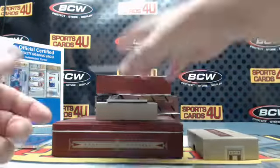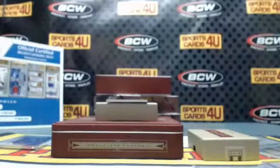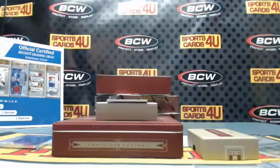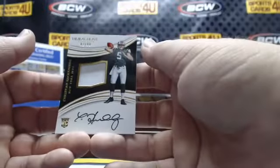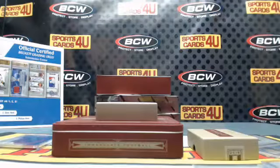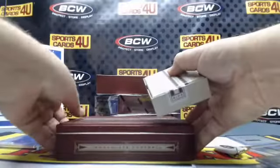Eye black autograph. 39 out of 99 for the Ravens, Kenneth Dixon. Two out of 99. Rookie patch autograph for the Jets, Christian Hackenberg. Card number 104. Hackenberg. Two boxes to go.